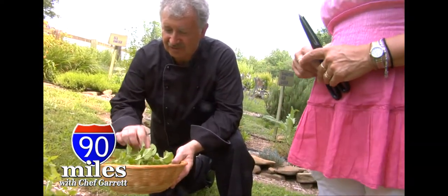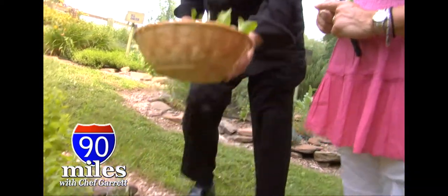Let's see what else. Get this big one. That ought to do it. I think so. Okay, that's looking good. We got some little friends along for the ride. He's fixing to be boiled alive.